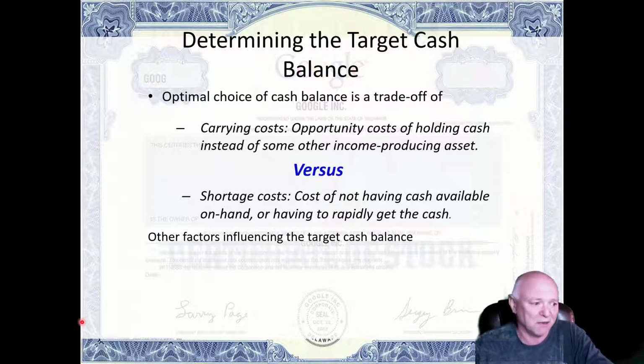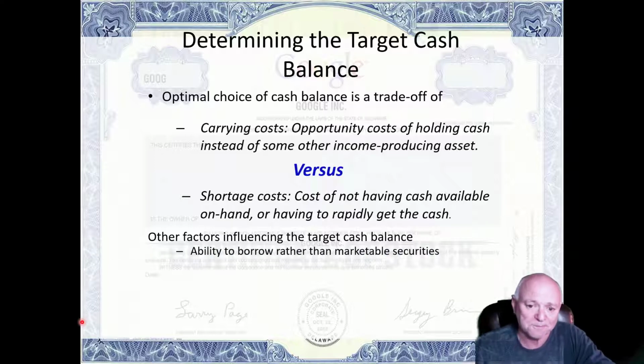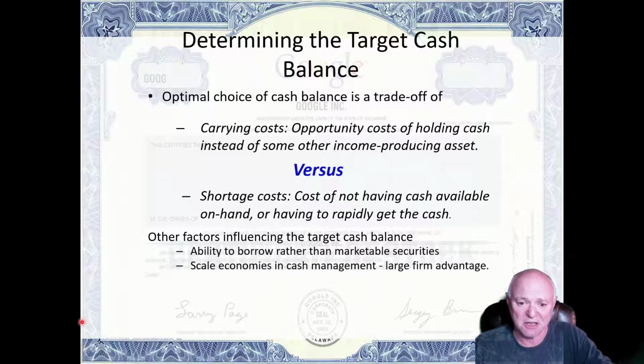So other factors may influence the cash balance in the business. The company's ability to borrow, perhaps its ability to use marketable securities as collateral for short-term borrowing at low rates. If we have something like a repurchase market or repo market that allows companies to essentially turn their collateral, their government bonds, into cash quickly, that would make it easier for companies. Also, there may be scale economies in cash management. If a company is very large, it has a treasury department. The people in treasury's job is to make sure that the company's got the right amount of cash in the right place, and that balance always stays within a predictable range.